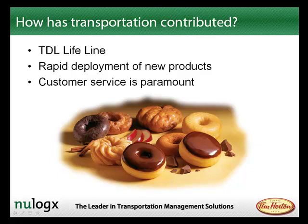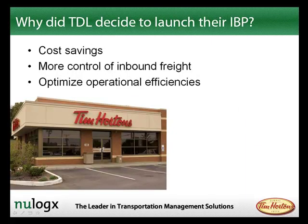Now, Rich, I understand you implemented your inbound program at the turn of this year. Can you tell me, if you can go back to that time, what made you decide to launch such a program? So toward the back end of 2009, we ran an internal analysis, and we identified cost-saving opportunities as it relates to freight allowances versus the lane rates themselves. So again, the financial opportunity was identified, and secondly, we wanted more control of our inbound freight to optimize operational efficiencies at the DC productivity level, improve on-time performance at the scorecard level, and also improve on consolidation points as well.